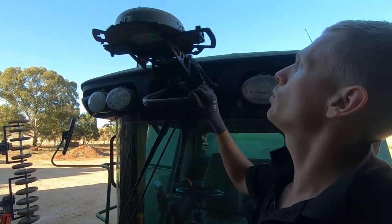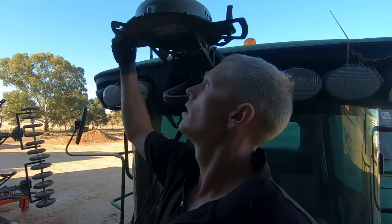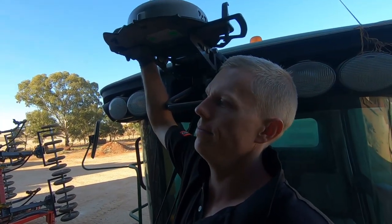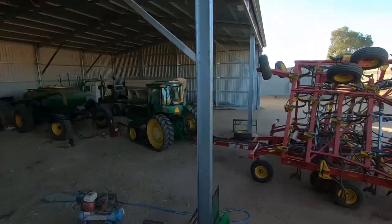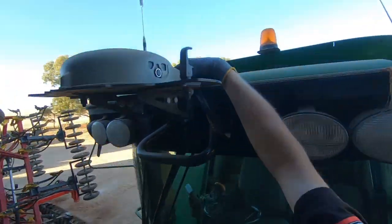Rightio, there's one more thing, or a couple more things that I need up here. And they can go straight onto the tractor for seeding.